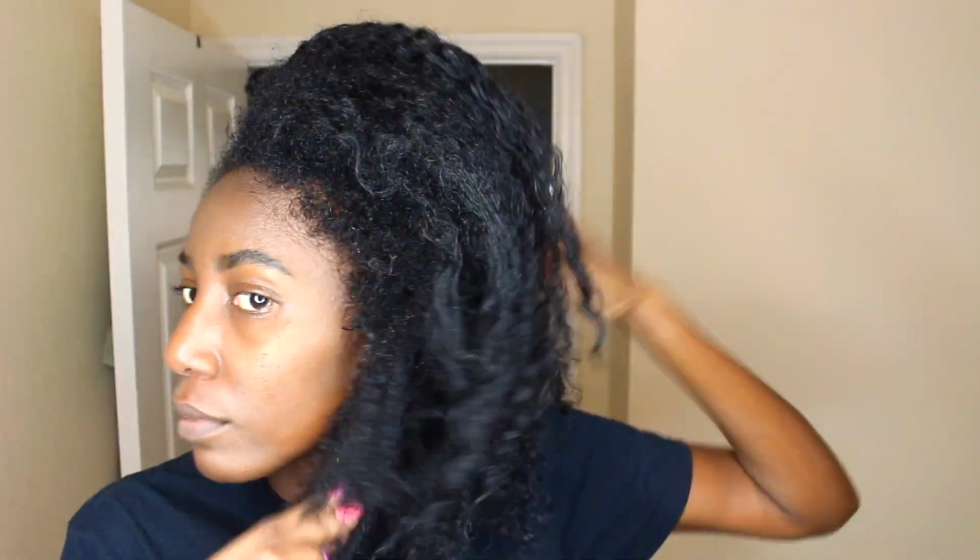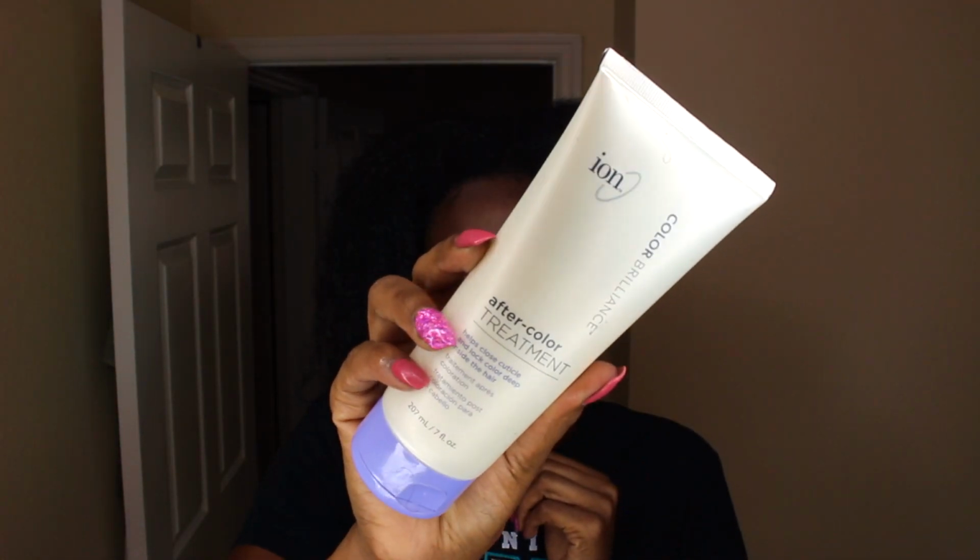I am going to go in with a color treatment, and this is the Ion Color Brilliant After Color Treatment, and it helps close the cuticle and lock your color deep inside the hair. So after you shampoo, your hair is going to feel a little bit dry. Of course, you just did a chemical process, and you also did a clarifying shampoo, really, which is what the neutralizing is.